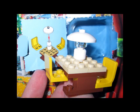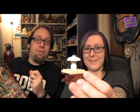That lantern is amazing. That's pretty cool. Is that a dining room table or an outside patio? I think it's outside. Leave a note in the comments section and let us know what you think.